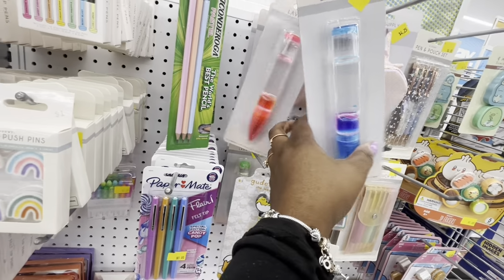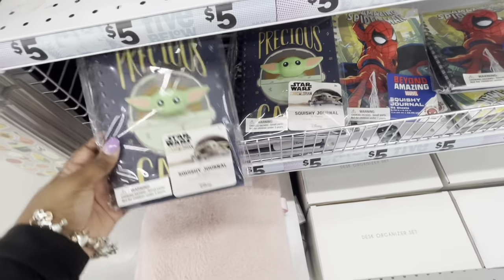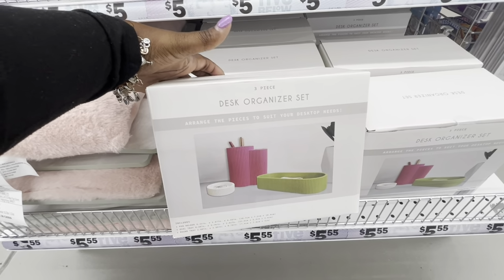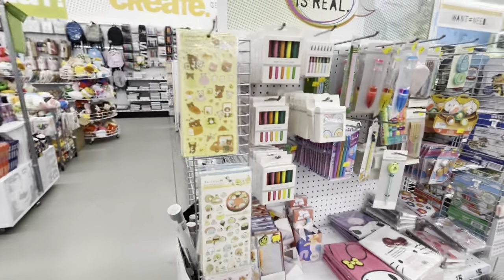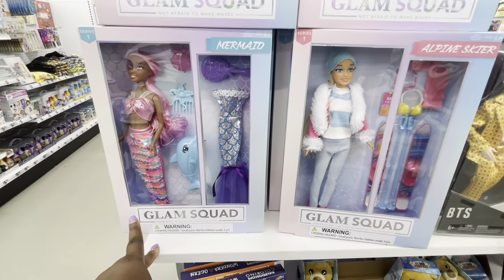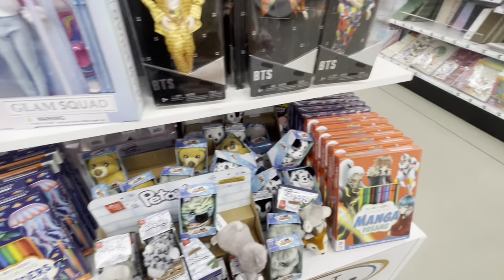It's a pink one. It's a lava pen, Sky. And what's this? Desk organizer set. And I still have the lap desk here. These dolls are cute. So they have Alpine Skier and a Mermaid Glam Squad dolls. And they have BTS dolls for $5.